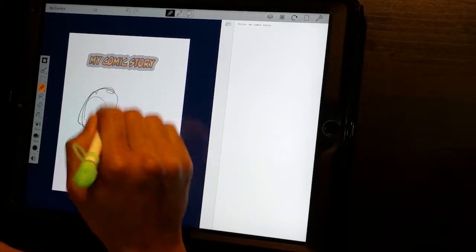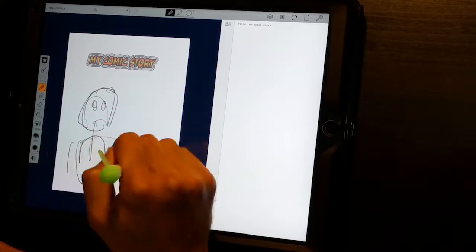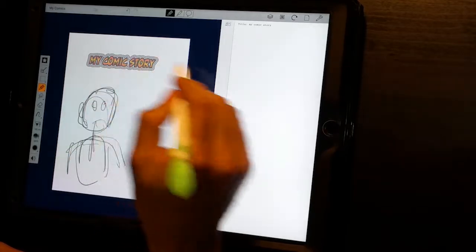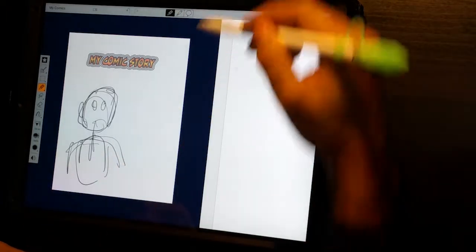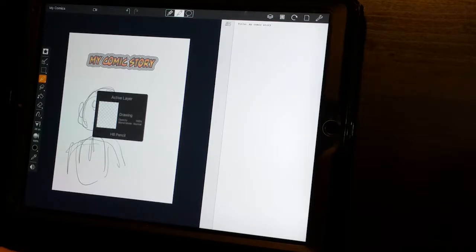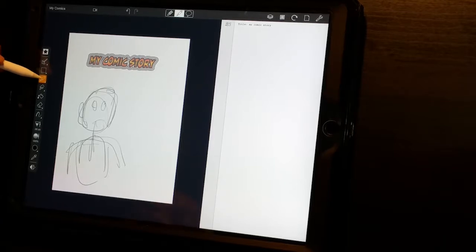Okay. All right. So let's say we draw a picture here. We got our buddy. All right. And we got an idea what's going to be happening here. And there goes the rough sketch, right? But now we're ready to build up on it. We want to get into the juicy stuff. So you change the mode to inking. To inking mode, yes.